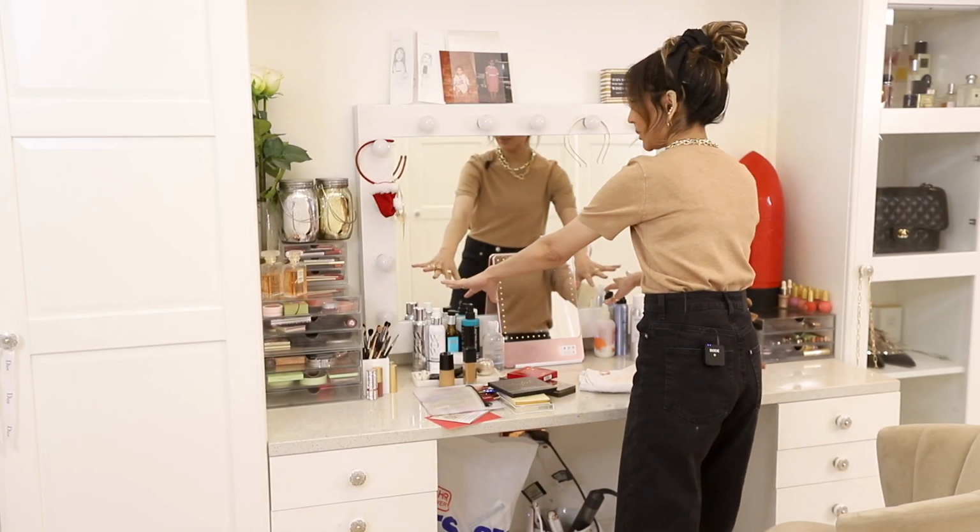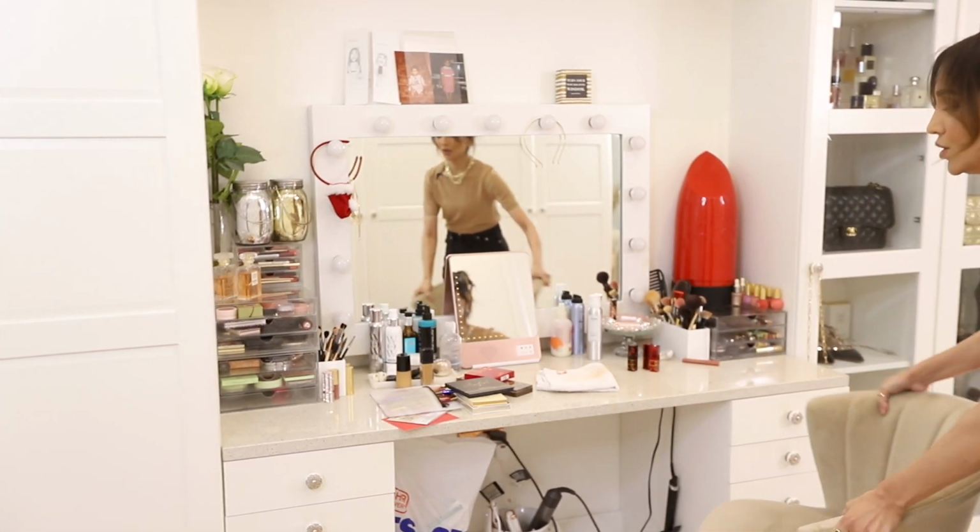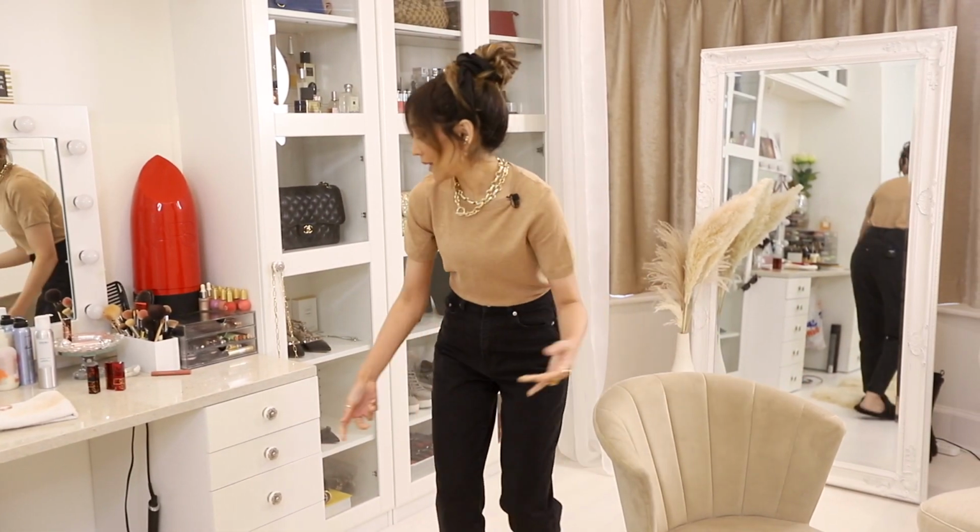Hair products, all these bits at the top, I want to put them away in the drawers, but my drawers are completely full right now. So there's no way they're going to fit anywhere right now.